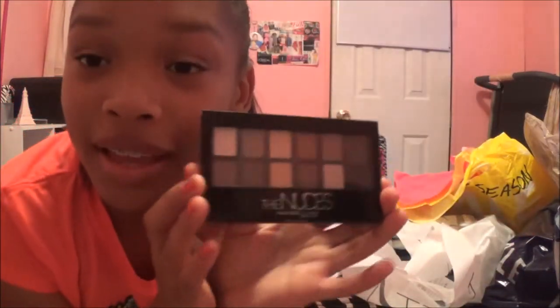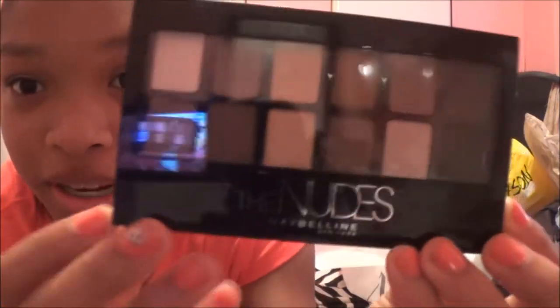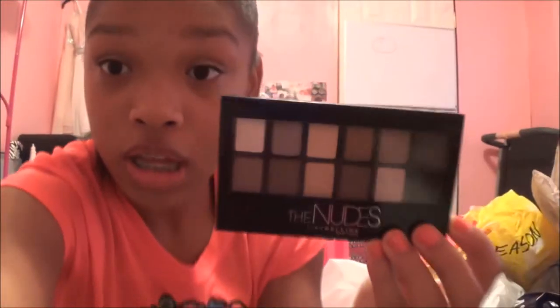So I gotta hurry. It's Target. I only got one thing because I had to get the new Maybelline nudes palette. And this is just a really pretty neutral toned palette. And I will do a first impressions on this once I open it.